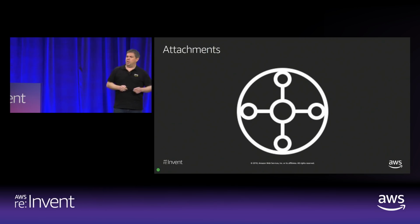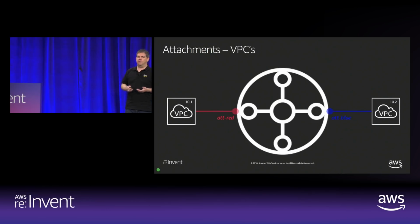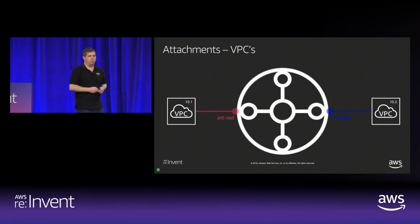So this is the new icon for the transit gateway. You're going to be seeing a lot of this. And this is where we're starting from. We create our transit gateway first. You saw that example in the console. The next thing we did was to attach some VPCs to that transit gateway. What you're seeing here are two of the VPCs from the previous example, 10.1 and 10.2. They're the ones we're going to be working with, and we're going to attach those to the transit gateway. In this case, I've called the two attachments attachment red and attachment blue. Obviously, these show up as identifiers in the console. But these are our two attachments.